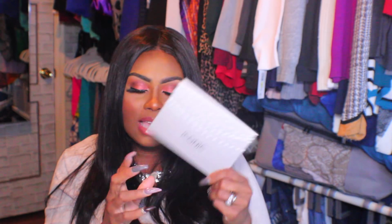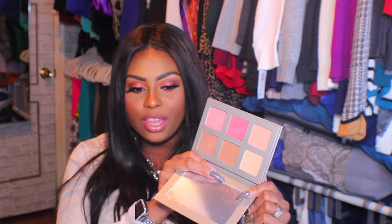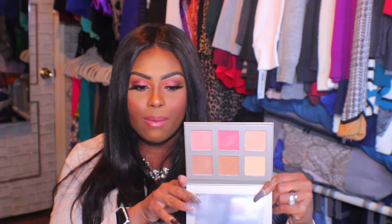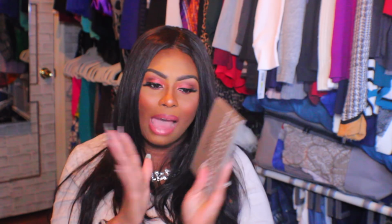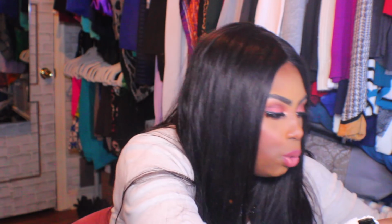Okay, so this one, this Iconic London, this is a face palette. I got this in a BoxyCharm. I won't use this. I will probably donate this to one of my girlfriends because this is a light palette. I can't do anything with it. It's supposed to have a blush, a highlighter, and a bronzer, but I can't do anything with it. And I do have some light skinned girlfriends, so I'll give them this. I don't want to give it away or sell it or anything like that because BoxyCharms don't give you the boxes that it comes with. So I'm just going to gift it to one of my friends.